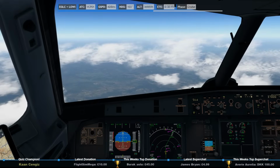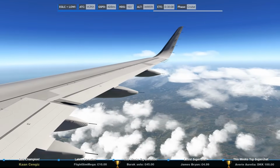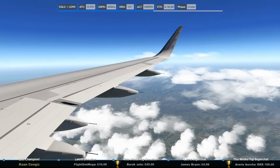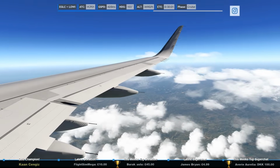Clive Reynolds, let's see the wing flex. What is it with people in sim and wing flex? They look pretty solid here. The wing flex in the mod, I do admit, is pretty nice, but it's not really turbulent enough to really get them bouncing.